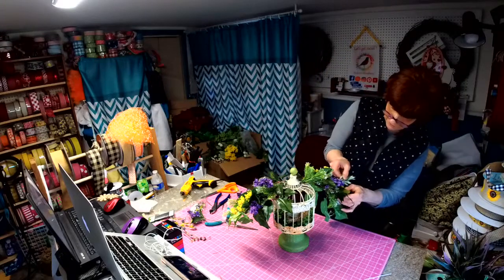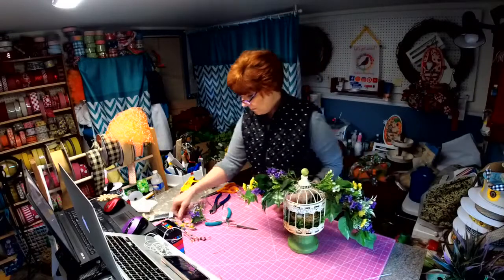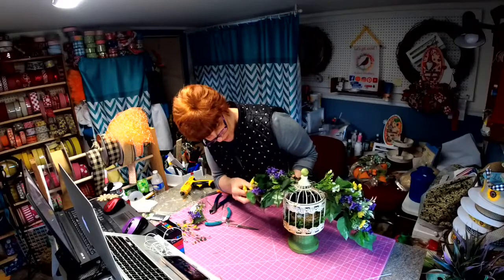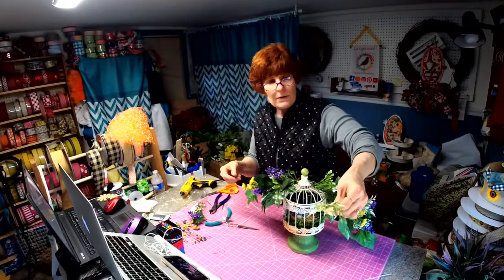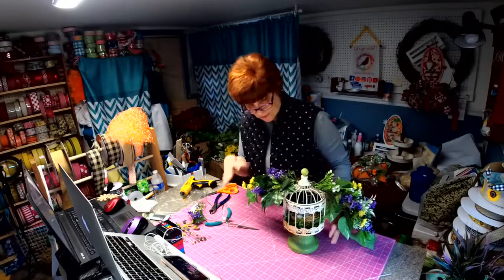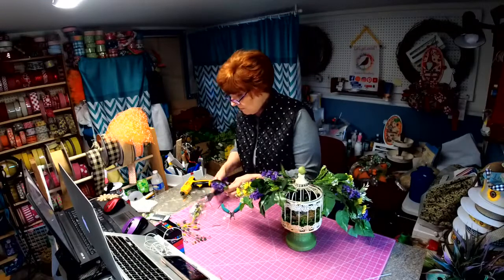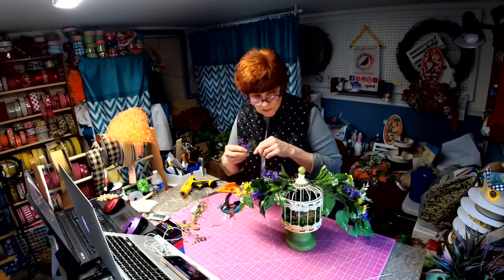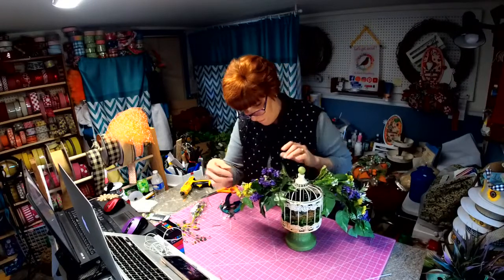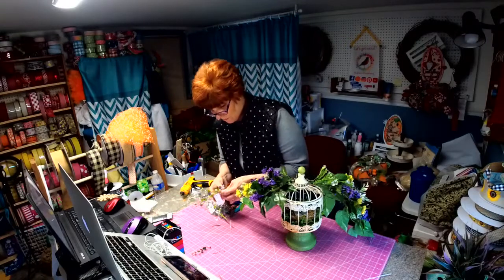Now I think I'm going to fill in a little bit with that over there. And this one kind of over in here. I love this. It's just a variegated leaf, and it just lends itself to so many different things. I think I'm going to fill in over here. This looks like it could use some more. And then let's see if this will work in here.